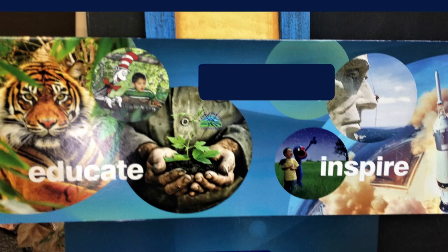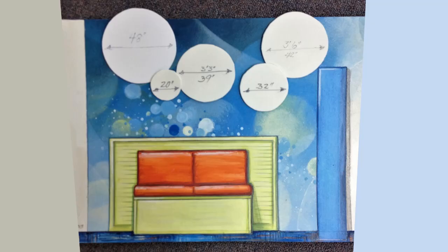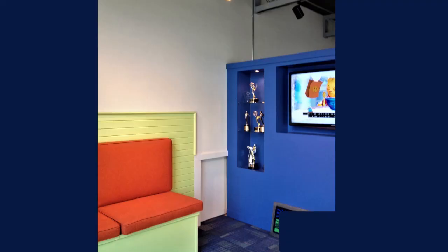So with that in mind, I created a scale model, and my idea was to paint the circular motif on the wall and then have the scenes on wood panels that were slightly dimensional. So this is a small area that I'm working.